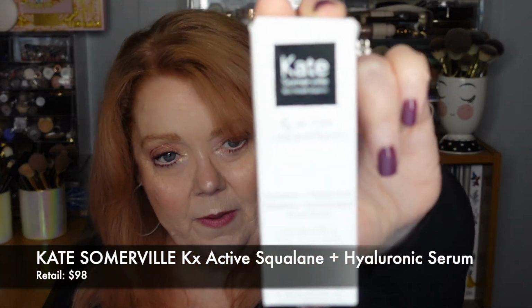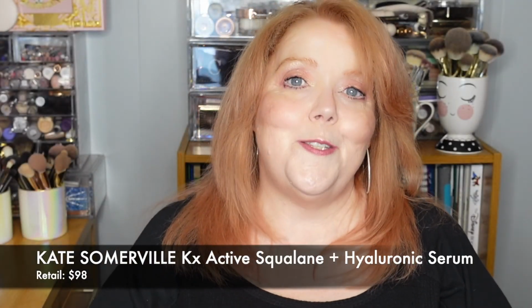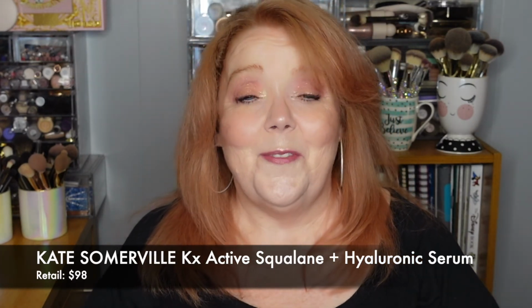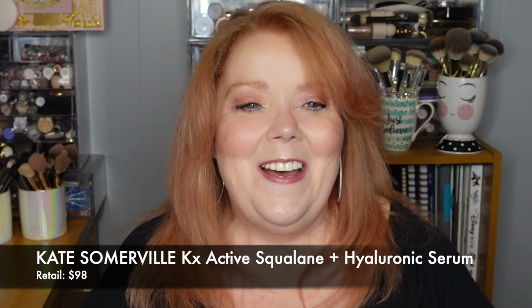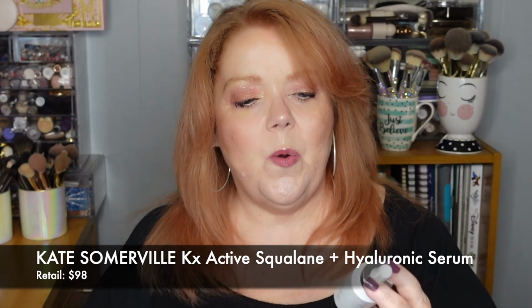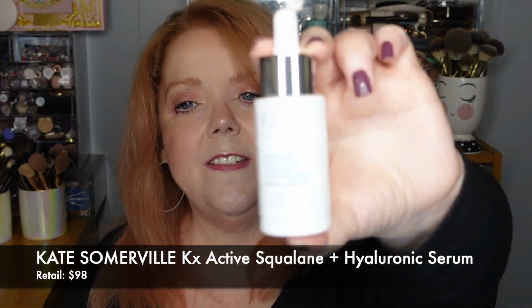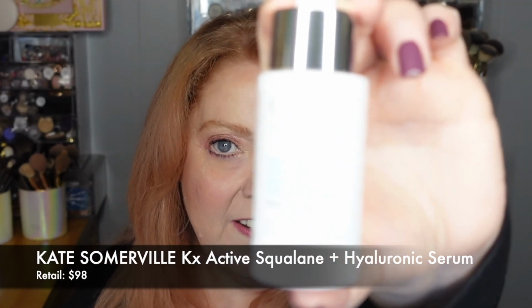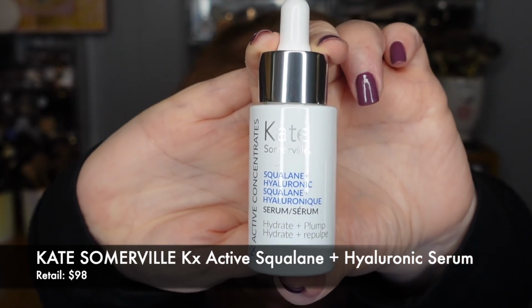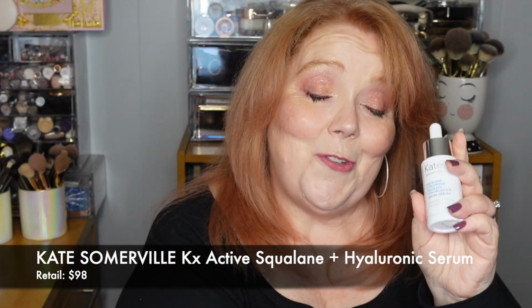And also from Kate Somerville, the KX Active Concentrates Squalene and Hyaluronic Serum. This is a super hydrating, high-performance serum, clinically proven to visibly repair and replenish dehydrated skin. Hydration superhero hyaluronic acid joins forces with deeply moisturizing squalene to deliver instant and lasting hydration to dull, thirsty skin. You'll see healthier looking, dewy, luminous results instantly and over time. This one also retails for $98.